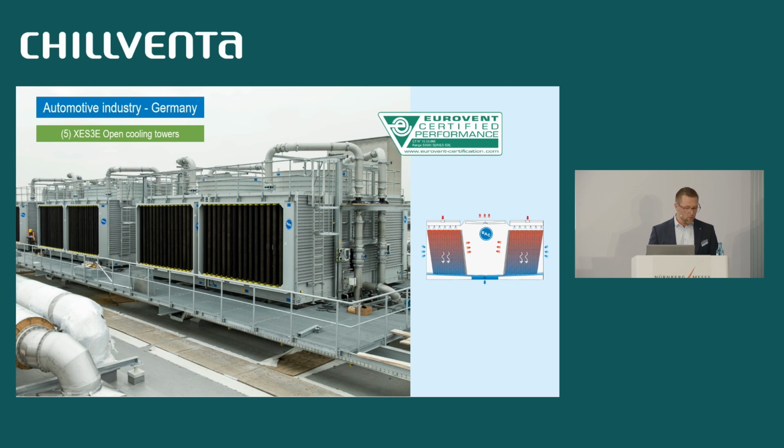The first is an automotive installation in South Germany. There are 5 open cooling towers installed. Why did the customer decide to install cross-flow cooling towers from our S3000 series? First, the units are certified. There was confidence in performance.